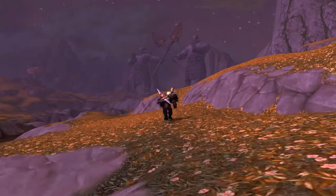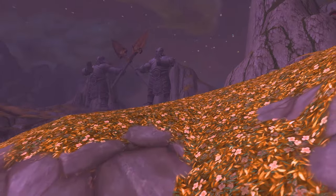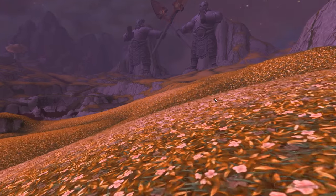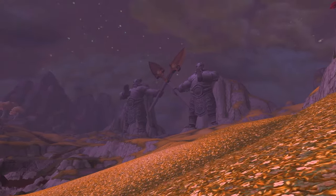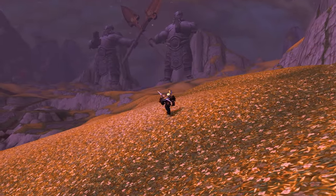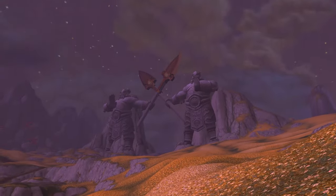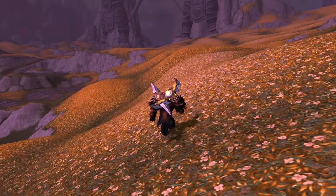Here we go. Let's go get a better look at these statues coming up. It's really awesome that they keep these things out here. Awesome, awesome, awesome. Love that. I should get a screenshot of that. There we go. Talk about OOB awesome art, huh?